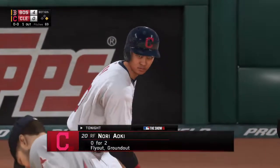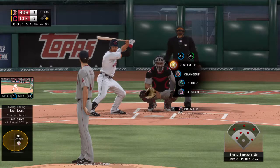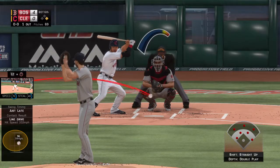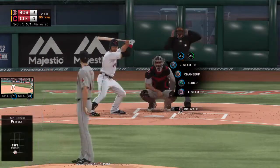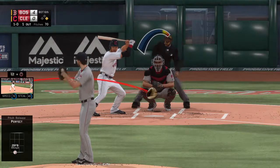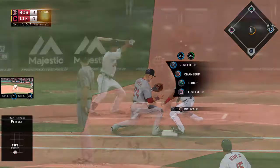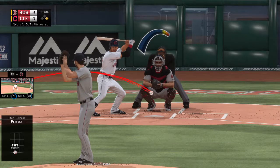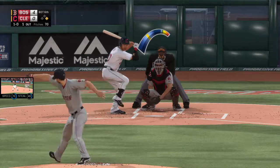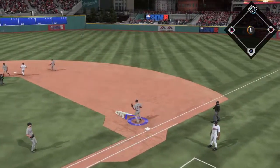Nori Aoki will stand in, and he, like so many others, hitless in the ballgame so far. Well, we've been talking about it a lot, but this offense is just getting shut down right now. We've seen some really fantastic pitching in this one. A fastball here as he'll take a look at ball 1. 1-0. A dive, but he's back. Got a pretty good lead right there. A shot down the first baseline. He'll go to the bag for 1.